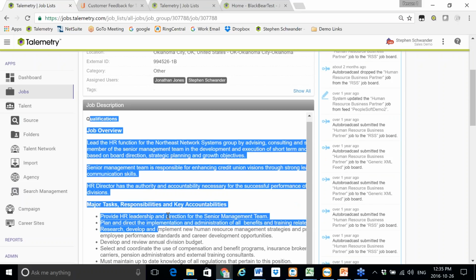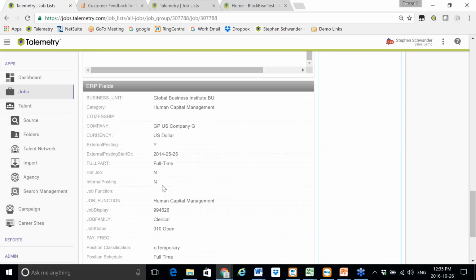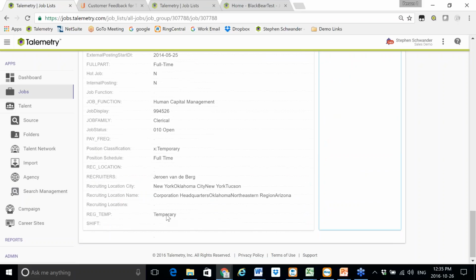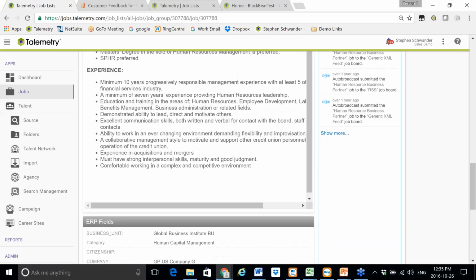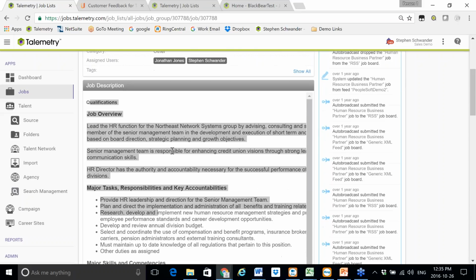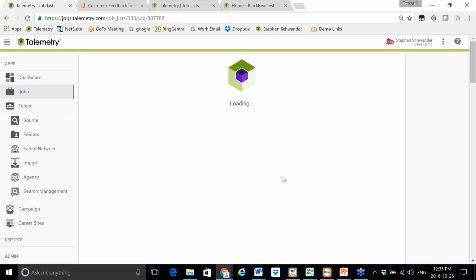I've got metadata down here from which I can set business rules and create job lists to post them out and do all of that activity that I talked about before. So that's where all that data came out of my applicant tracking system. I can run some activities on here, and just change a view here on the job.